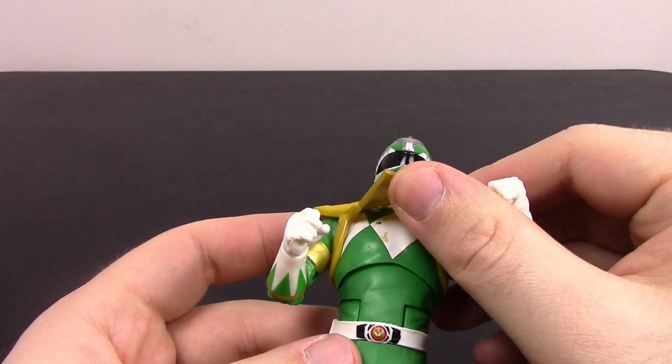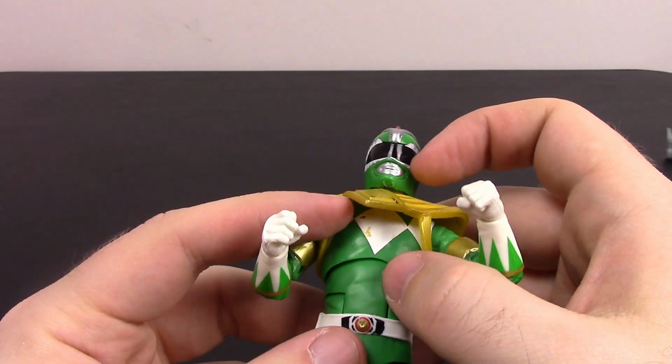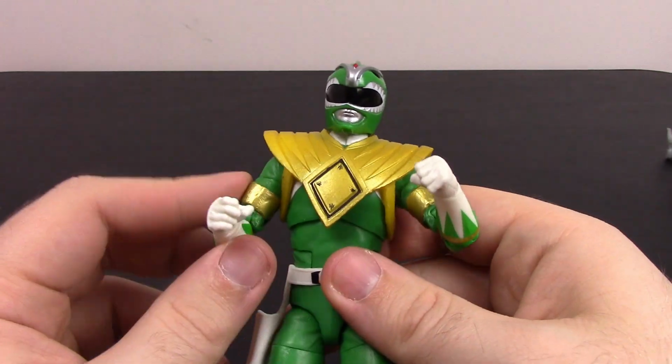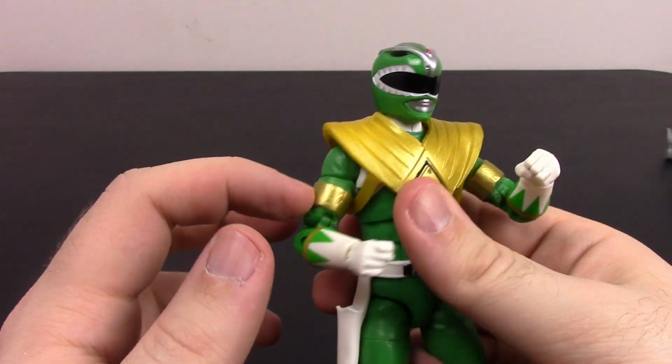Underneath he has the diamond. You can see some paint issues on there, but thankfully the shield covers it up. But of course, that's usually the normal Power Ranger design underneath there. Then we do have the armbands, a part of the whole dragon shield with the chest plates and the armbands here.